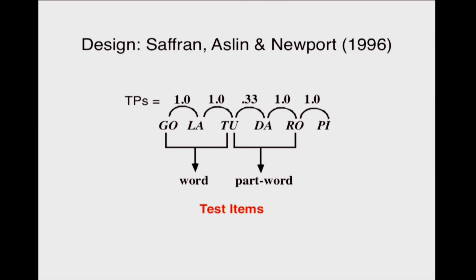And then you get another triple. And because you're getting another triple, that means that it is less likely that "tu" will lead to that particular next syllable, because it could lead to the first syllable of one of the other words. And because there are 3 other words that could follow any given word, that transitional probability is 0.33.